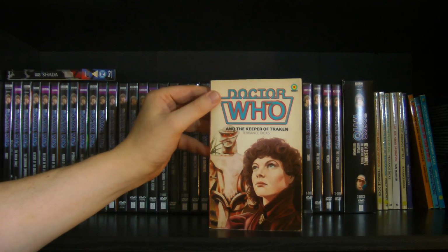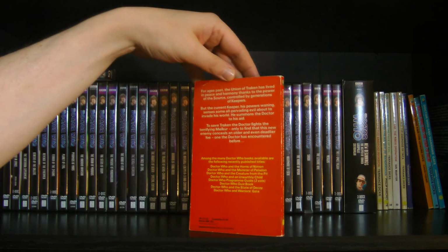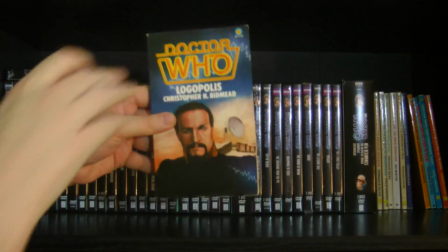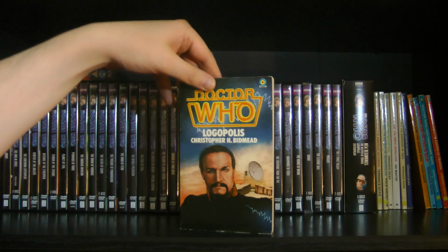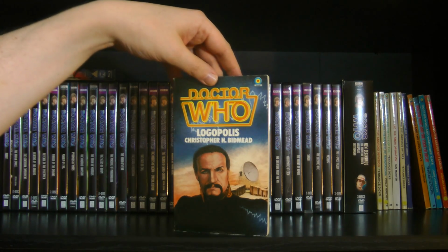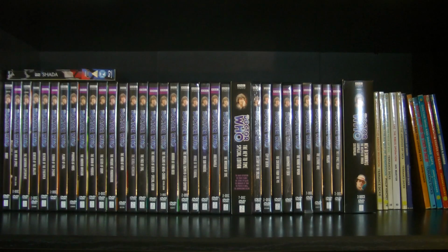And The Keeper of Traken. So I actually do have the novelizations of the full sort of trilogy of stories that sent off the Fourth Doctor. And then Logopolis. That's a really good rendition of the Master there. Okay, but it doesn't end there, because I've got more.